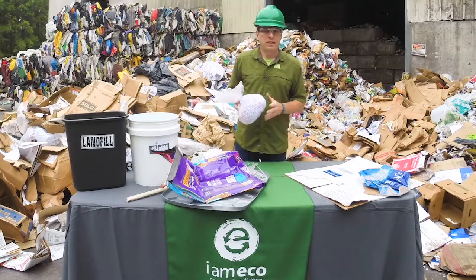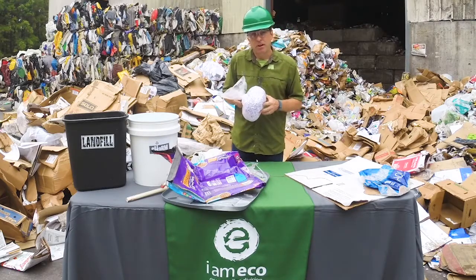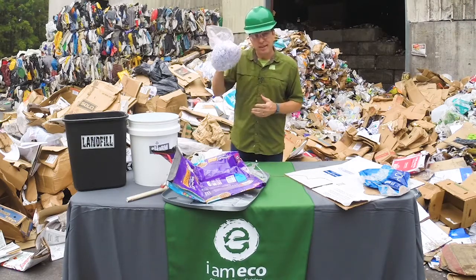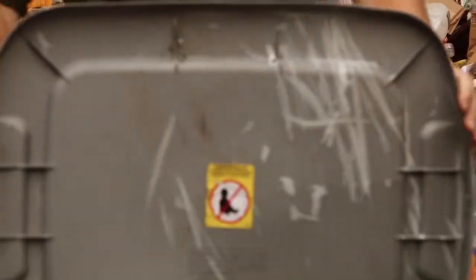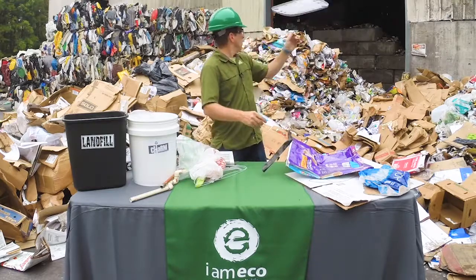One type of paper that's not accepted here at the MRF is shredded paper. However, it can go to CHARM. Just make sure it's in a clear plastic bag. I almost forgot plastic number 5, polypropylene, is accepted here at the MRF.